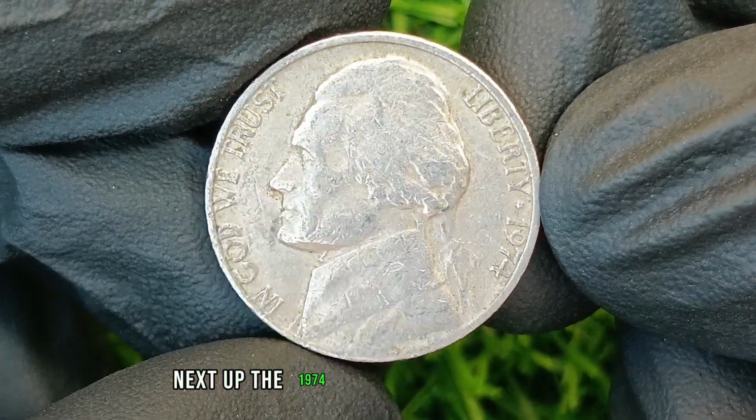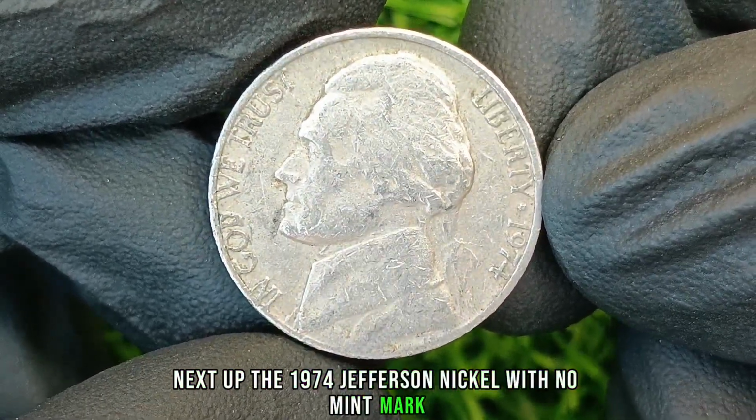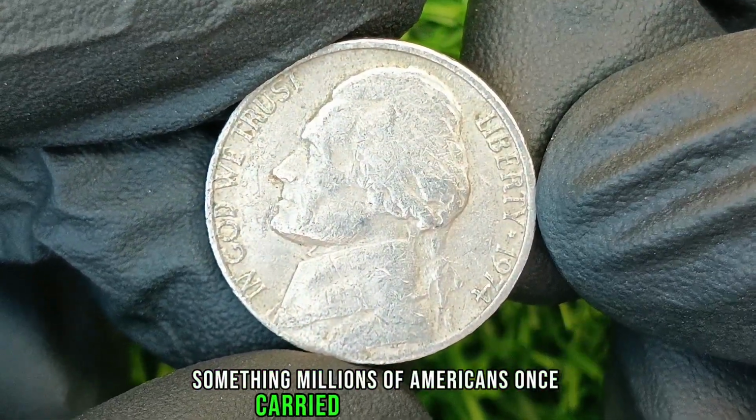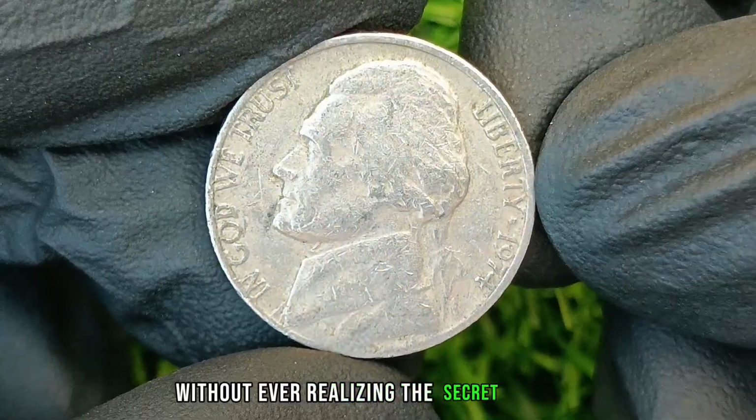Next up, the 1974 Jefferson Nickel with no mint mark might look like an ordinary 5-cent coin, something millions of Americans once carried in their pockets without ever realizing the secret it hides.